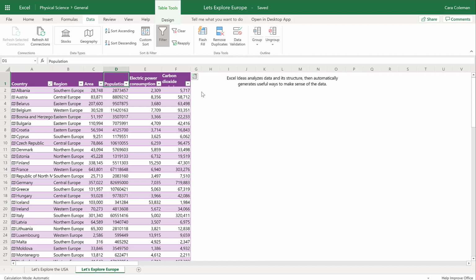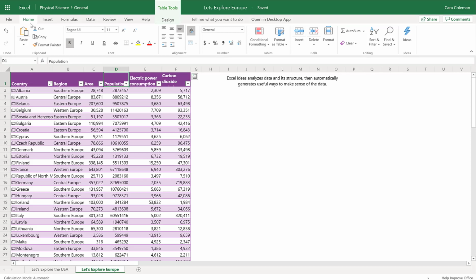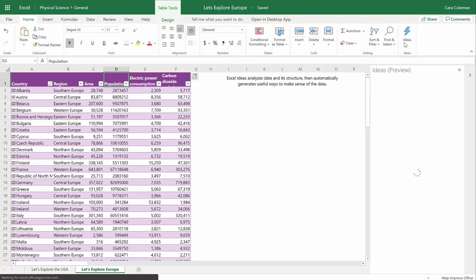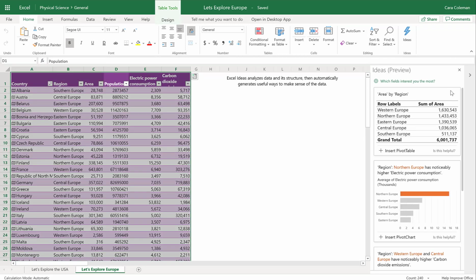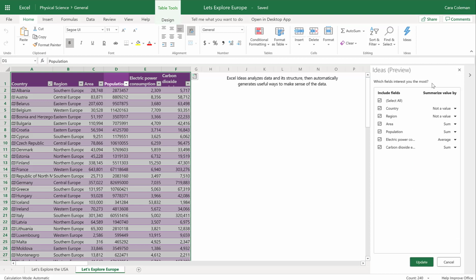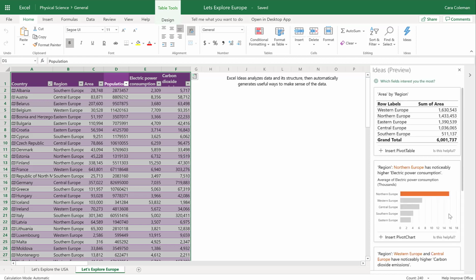Now let's take a look at Excel Ideas. We can find it from clicking the Home tab in the ribbon, going all the way to the right and clicking Ideas. This will open up an Ideas pane in the right, and there are various charts that become available for us immediately. We can also narrow down and change what we're interested in, and it understands our data set and gives us those options. Excel Ideas automatically found correlations for us to help us understand this data set.